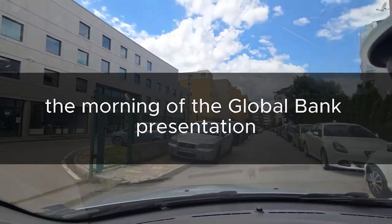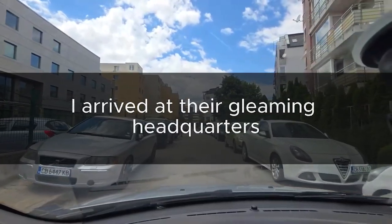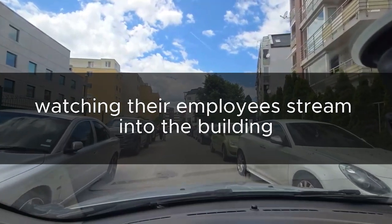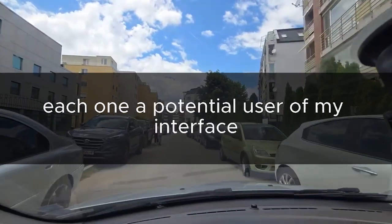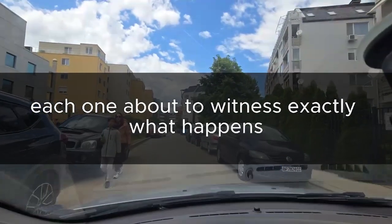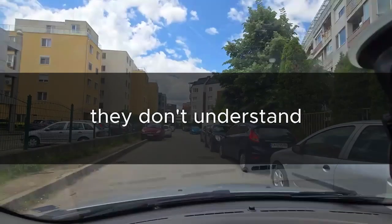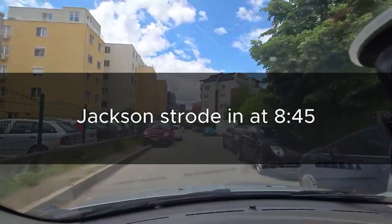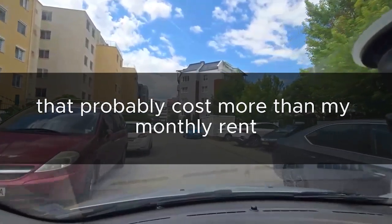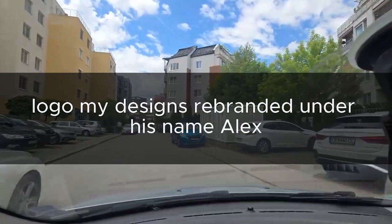The morning of the Global Bank presentation dawned bright and clear. I arrived at their gleaming headquarters 2 hours early, watching their employees stream into the building, each one a potential user of my interface. Each one about to witness exactly what happens when someone tries to take credit for innovation they don't understand. Jackson strutted in at 8:45, wearing a suit that probably cost more than my monthly rent. His presentation folder was emblazoned with the Porter Innovation Labs logo.